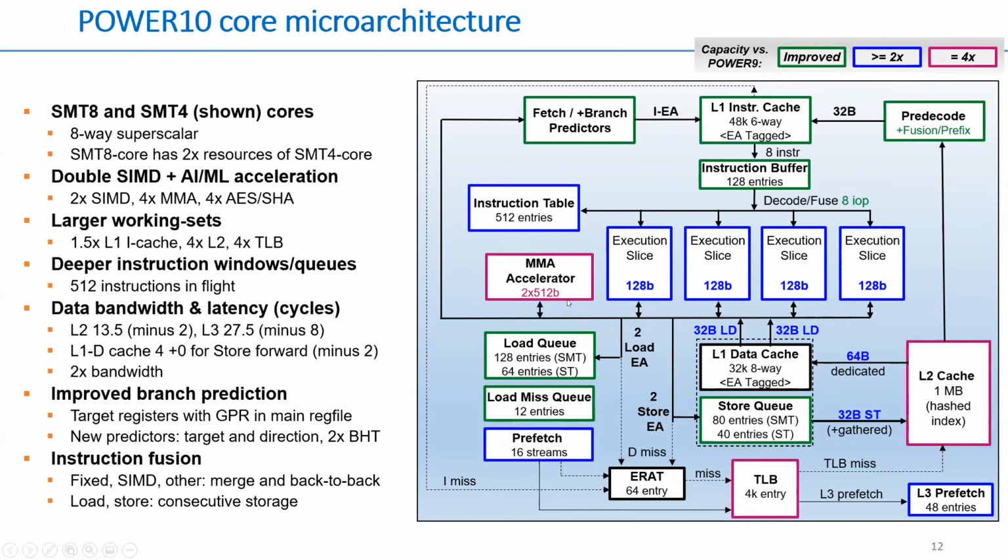And maybe the biggest introduction is this whole new unit, the matrix engine, which can produce two 512-bit results per cycle. I'll talk more about the matrix engine, but it's a new functional unit. It complements the SIMD unit, so you have four SIMD units plus the matrix engine.